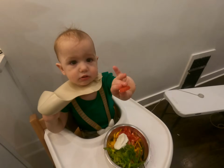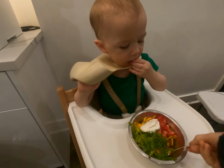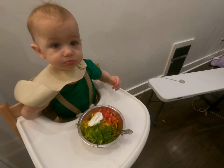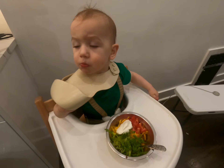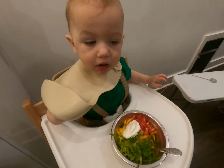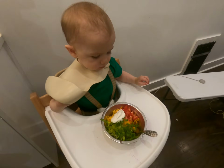Gonna show me your food? So this is kind of the final thing. I guess Moses is having a taco bowl. Are you gonna make him a tortilla, Marco? He just throws it around, Amber. Okay, he's not having a tortilla because he throws his tortilla on the floor.